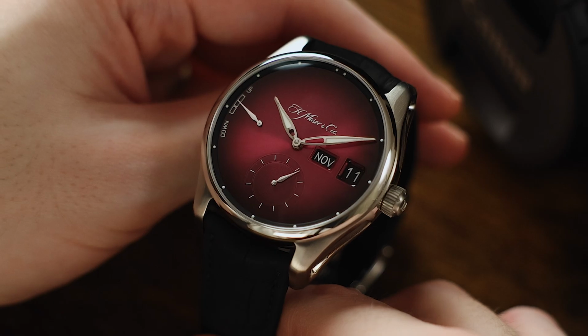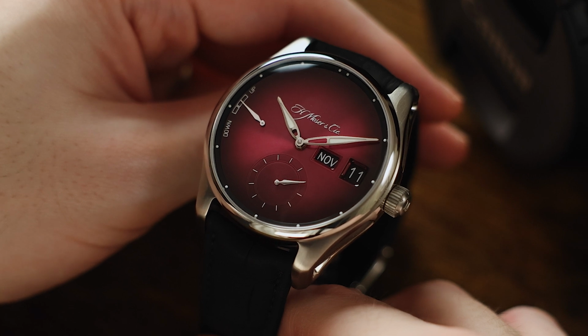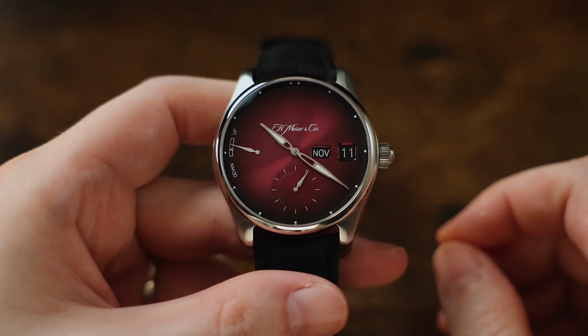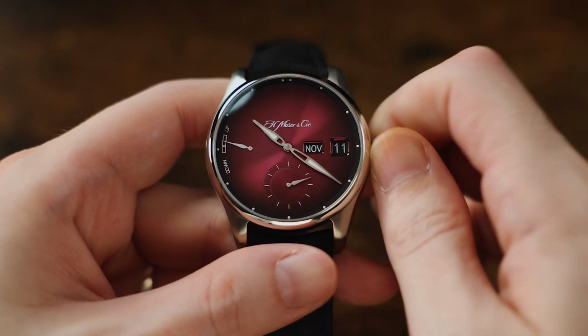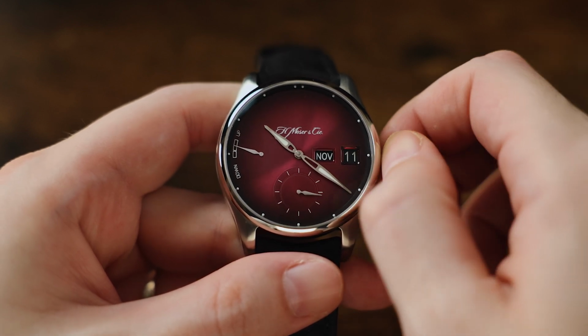But on a mechanical hand-wind watch like this model, it's a smart complication to have, and I think that the layout and the positioning on the dial is really well thought out as well. Then we have the month and the date complication, and I can imagine that some people might have a knee-jerk reaction and point out that, of course, a day and date is much more useful than the month. But you have to remember, this is a perpetual calendar.